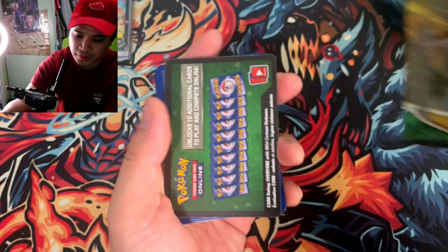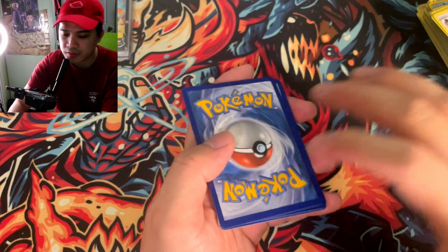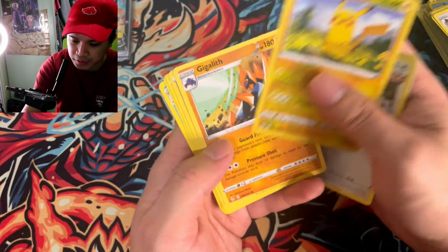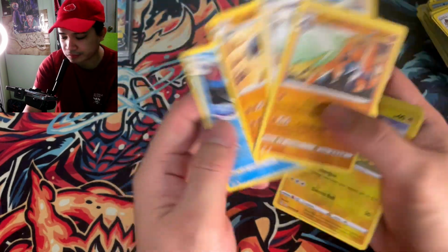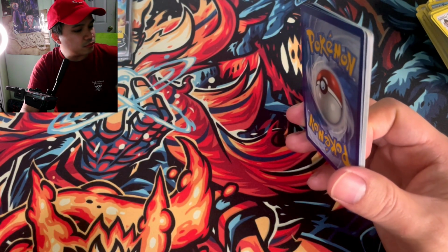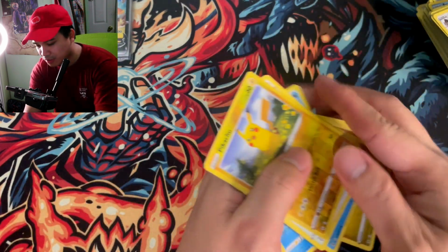Is this a white code card? Oh man, it's green. So basically there's nothing in here, right? Pumpkaboo, Bagon, Sea Dots, Blackhawk, Pikachu, Xenia's Resolve. That pack though, and I opened it quite easily too. I don't know about that, but $20, that was a dud.